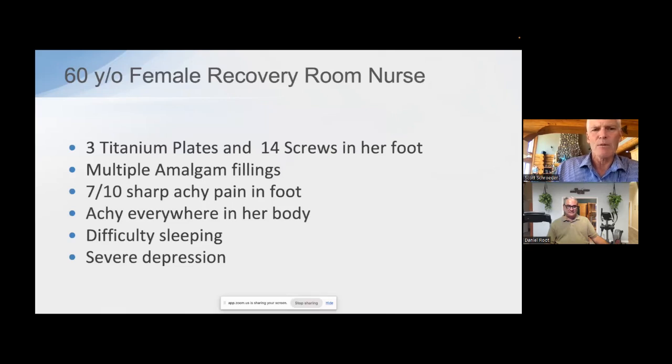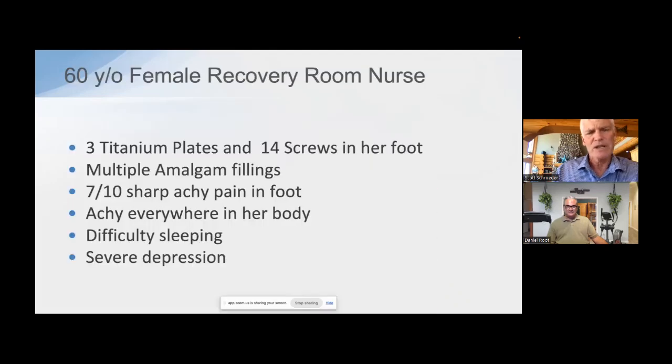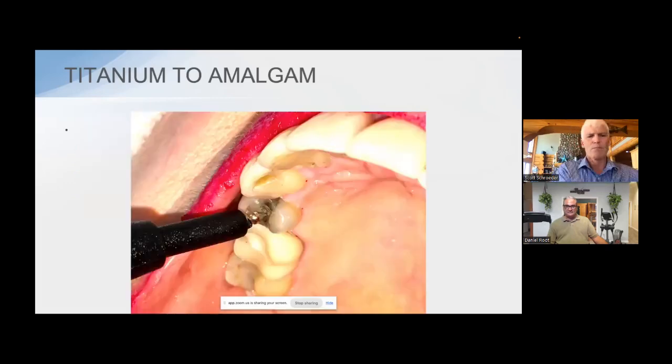So this was a recovery room nurse who I had known for quite a while, and worked with her on multiple surgeries over the years. And so this was her plate and screws here. And then she had an amalgam filling. This is a mercury amalgam. These are 50% mercury. And actually, a neuroscience professor that I work with from the University of Pennsylvania wrote a book called Mercury Free that talks about all the detriments of mercury amalgam. Mercury's been banned in good parts of Europe now, and there's definitely other things to be able to use. So it can be quite detrimental.